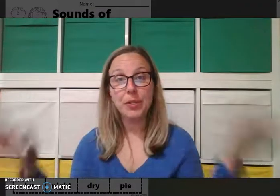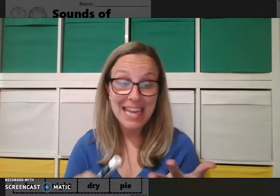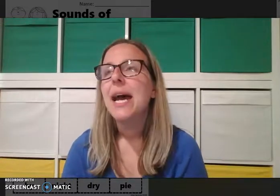If you have your worksheet in front of you, at the top it says Sounds of Long I, and we are going to be learning about different ways when we are writing to make the long I sound. Now we learned way back at the beginning of first grade, all of our vowels A, E, I, O, and U each have a short and a long sound. And we know that the short I sound is the I sound, like lip or hit. We also know that the long I sound says its name, I.